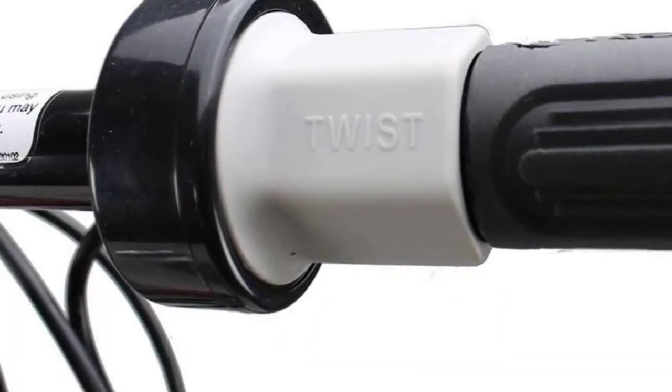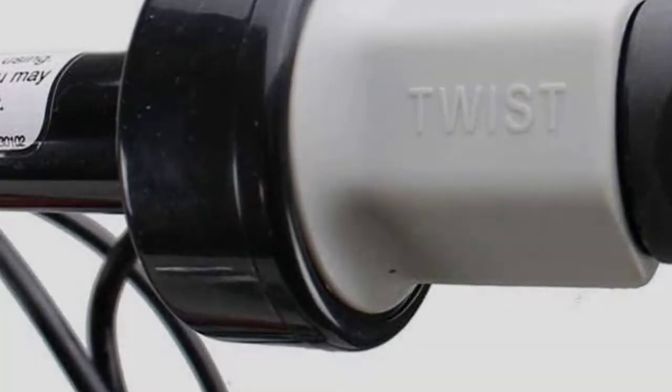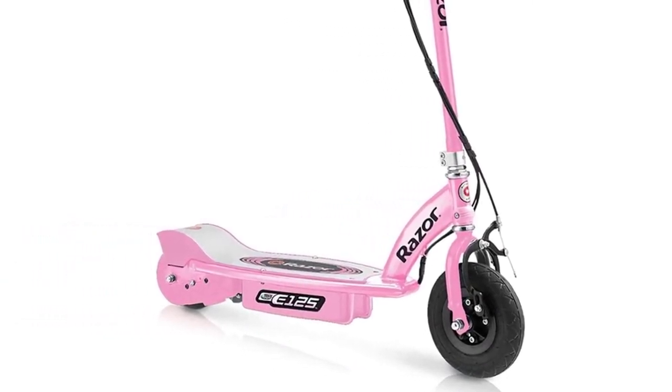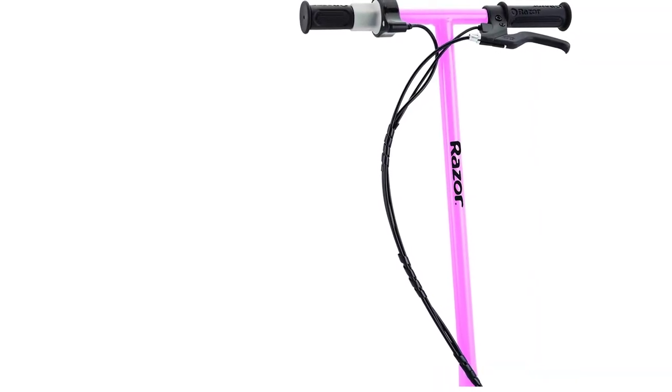Hop on, kick to start, twist the throttle and get a taste of the fun and freedom of an electric-powered Razor ride. Hitting speeds up to 10 miles per hour, 16 kilometers per hour, for up to 40 minutes of continuous use, the E125 is perfect for a solo session or cruising with friends.